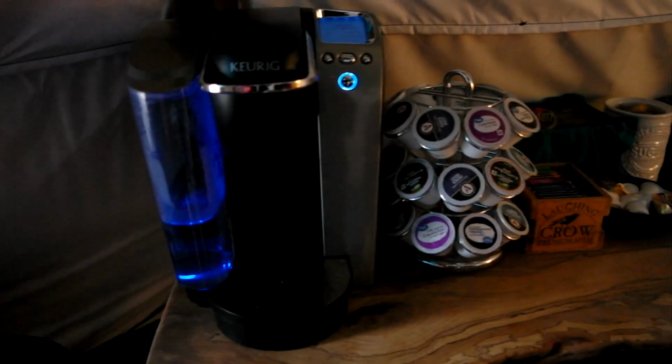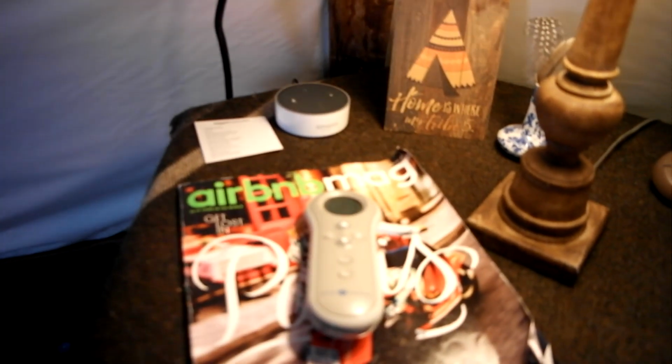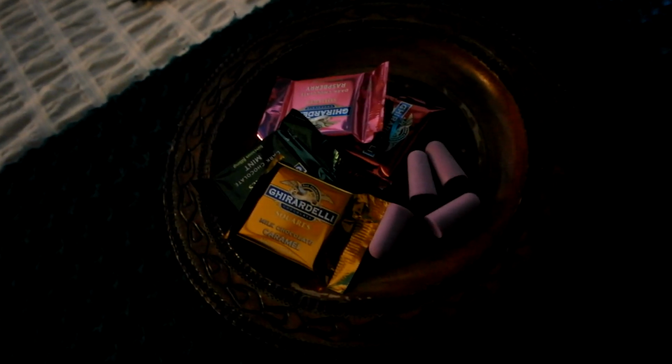Heater. And then they even have a Keurig. You have Keurig, tea, snacks, wine opener, sugar, mugs, water. Then they even have an Alexa. But there's even chocolates and earplugs.